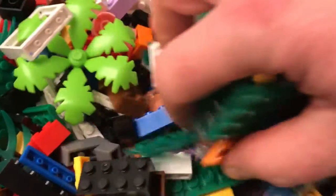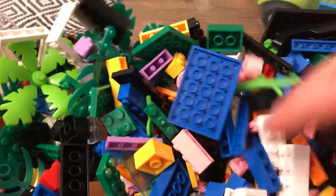Look at this. And let's look inside here. Whoa, different colors. A lot of Lego. Going home with their dad.